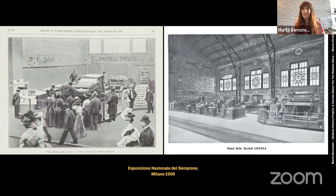It's a very large stand there displaying machines and typefaces, with names that can be read like Ricordi and Treves, which were two of the largest and highest quality publishers in Milan at that time.